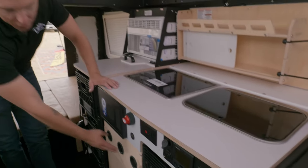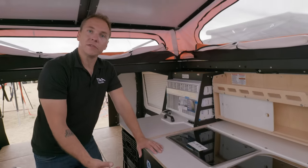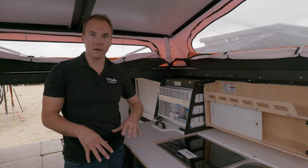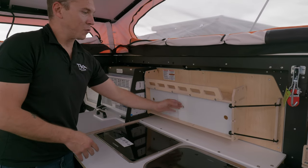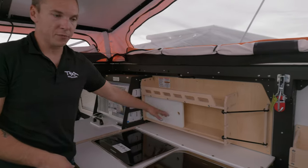And then the furnace ports out right here. Keeps it real nice and toasty in the winter time if you need it. And then the air conditioner really works well, keeps it nice and cool in here in the summertime. Lots of storage up top, again, all Baltic birch. We use a type of starboard material for our cabinetry doors so that it's very durable.